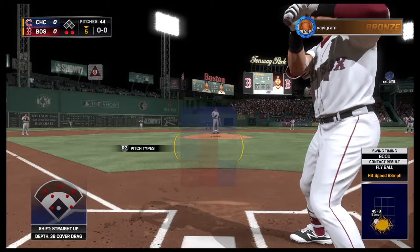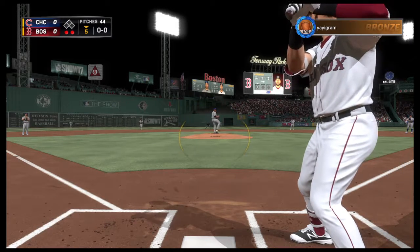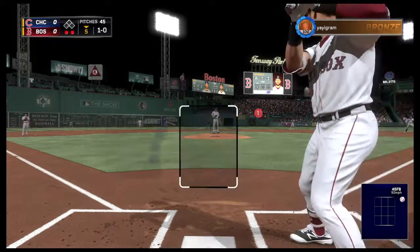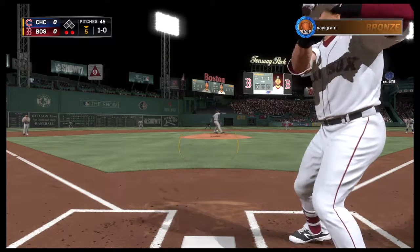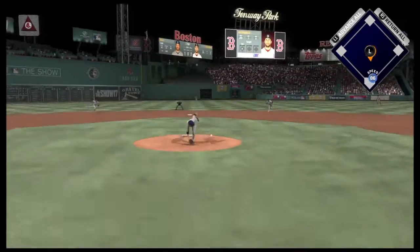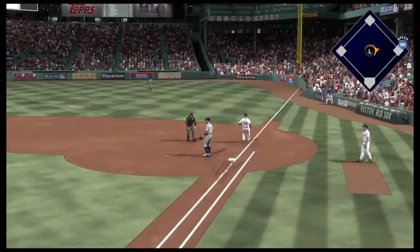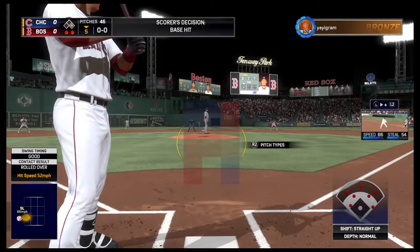For the Red Sox. Now in the box, right fielder, Kevin Kiermaier. He'll look to bounce back after striking out his last time up. And that's inside for a ball, 1-0. The 1-0 delivery. Here's a little chopper up the middle, scooped up on the backhand. And the throw is not going to be in time as he's able to reach base safely.